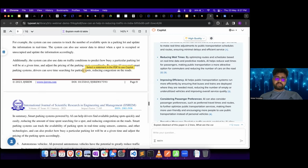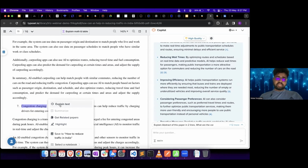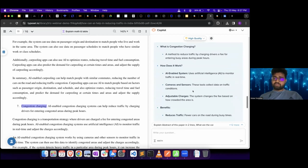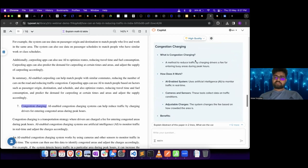Now we have certain more valuable things, let's say congestion. If you don't understand certain terms, you can just highlight it and ask the Copilot to explain it. So it will explain it in very elaborate detail, and try to find something from papers as well. So let's say, what is congestion charging? How does it work? What are the benefits? An example. Now, someone who doesn't know this, reading this will get a very good idea of what he's looking at.